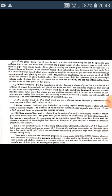Laminate glass is used as a material of construction, weaponry and insulation because it is highly non-inflammable and insulating. Its most important properties are that it is shatterproof. It is shockproof and can withstand sudden changes of temperature and pressure without undergoing cracking.